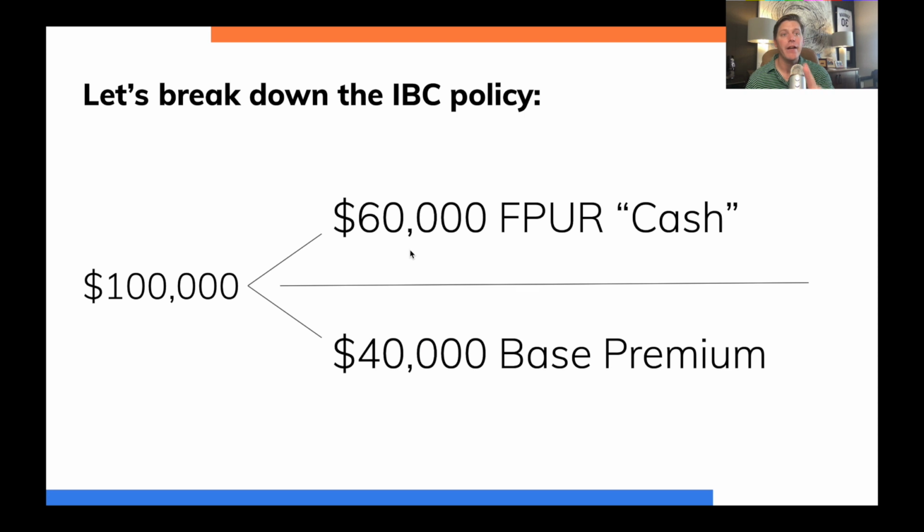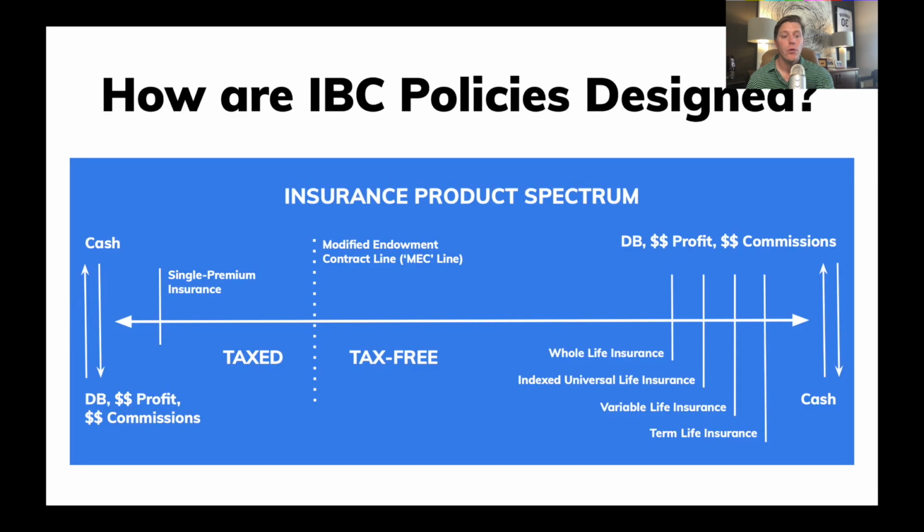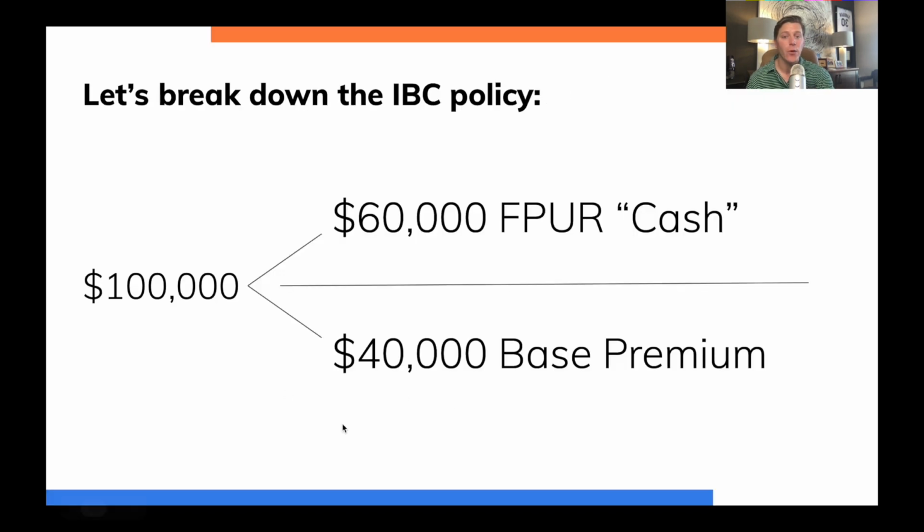60% in the very first year goes to what is called FPUR, or Flexible Paid Up Rider. It's a fancy word for cash value, okay? And then in the denominator, we're going to send about 40%, and that's going to go to base premium. Now, we don't have access to this $40,000 in the first year, and I'll show you why. But most importantly, the $40,000 of illiquidity doesn't go away. It goes to actually purchasing the asset in the life insurance company's eyes. And I'll explain this in a minute.